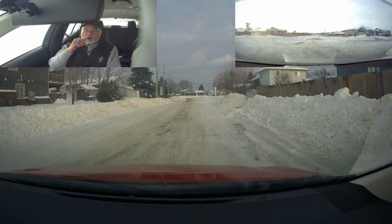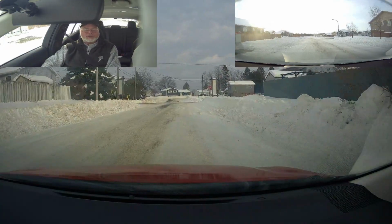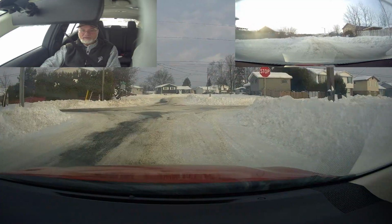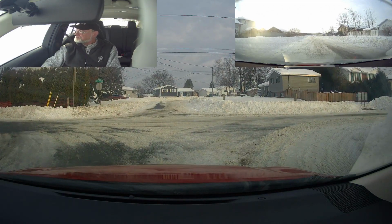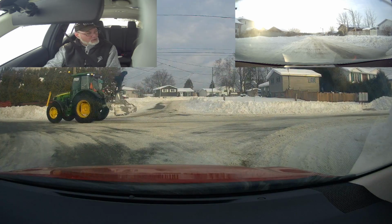Forgot to do a 3-point turn. Let's go straight. I knew there was something I was forgetting. Oh, the blackbird's there in that tree. That's cool. Yeah, that's who does my driveway.